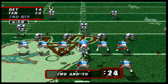Down, down, fight, fight, fight, down, down, fight, fight.